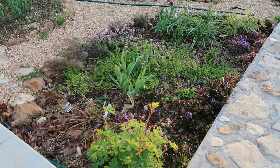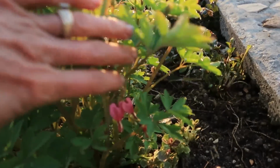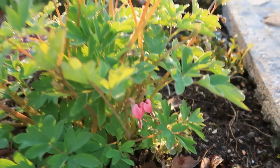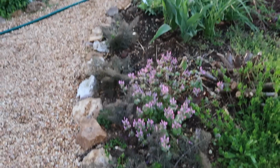Across from the white garden begins what I call our circle gardens. And the first one we come to is more of a half circle. The centerpiece of that is going to be hardy hibiscus, but all around it we've got some perennial herbs and things. We've got our first bleeding heart of the season, which is really cute. We've got some fennel tucked in there, various alliums and spring bulbs, and just other perennials.